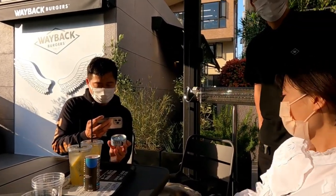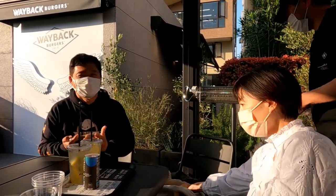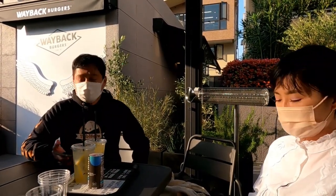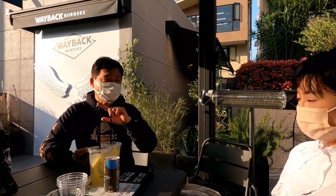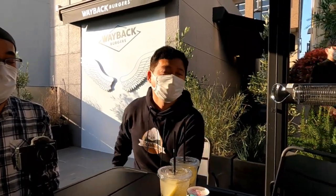So what is it made out of? It's soybeans. Mainly soybeans, yeah. Oh, cool. It's made out of soybeans. Next Meat is a Japanese company and they're trying to go global. Their mission is to save the planet. But do we really want to save the planet, ladies and gentlemen? Do we really? That is the question.